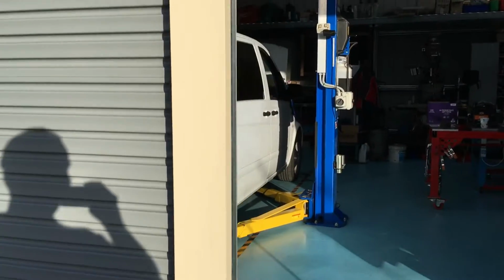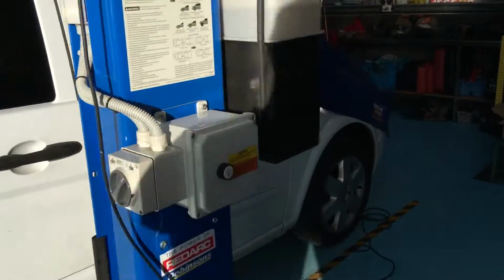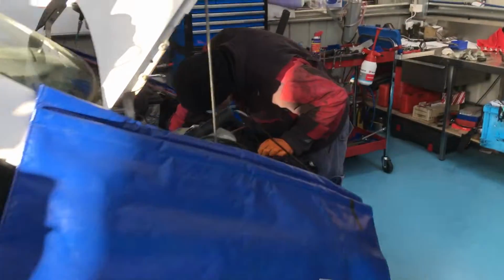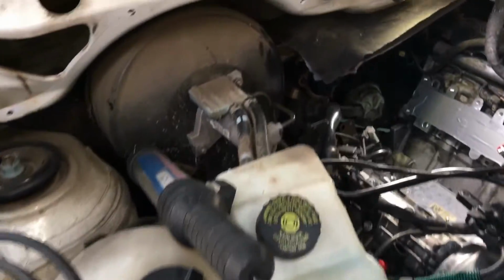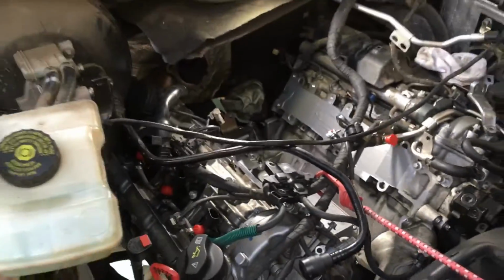We're going to sneak in on one of our 4x4 Diesel workshop partners by surprise and see what's going on here. My God, what's going on here? This isn't a Toyota. Oh, what do we got here?